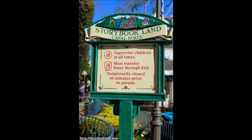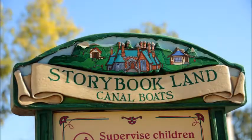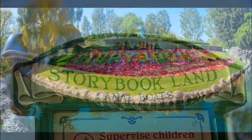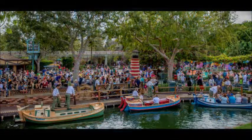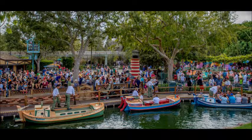Before we officially begin our journey, I must ask that you please remain seated at all times while keeping your hands, arms, feet, and legs inside the boat, and please supervise small children as we do not want our story to take any unexpected turns. And with lightning speed, we're off.